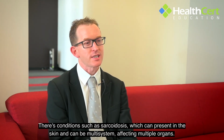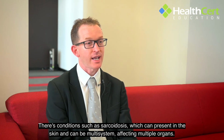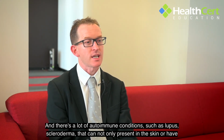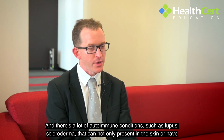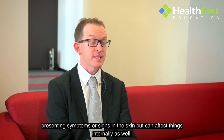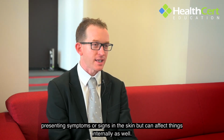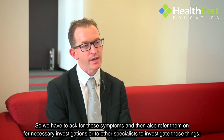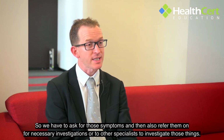There's conditions such as sarcoidosis, which can present in the skin and can be multi-system, affecting multiple organs. And there's a lot of autoimmune conditions such as lupus and scleroderma, that can not only present in the skin or have presenting symptoms or signs in the skin, but can affect things internally as well. So we have to ask for those symptoms and then also refer them on for necessary investigations or to other specialists to investigate those things.